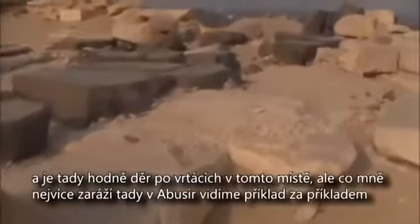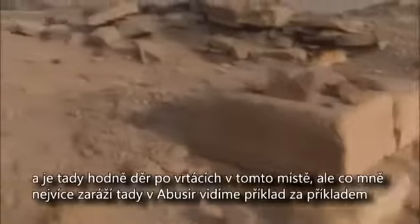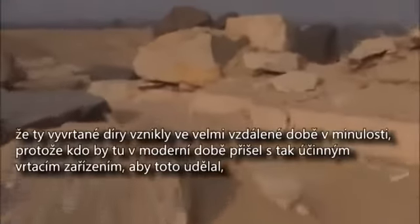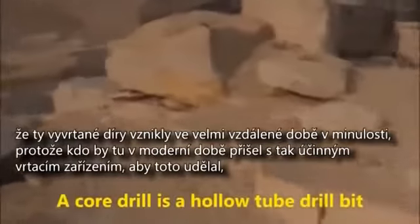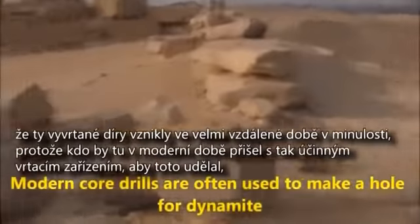There are so many core drill holes in this area, that's what really intrigues me with Abu Sir. We see case after case of core drilling happening, most likely in the very, very distant past, because again, why would somebody come here in modern times with a massive core drill just to take a sample of the stone?